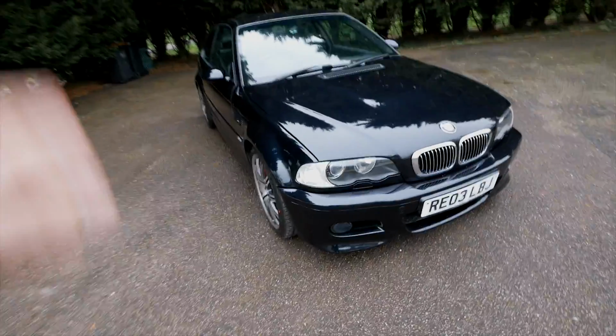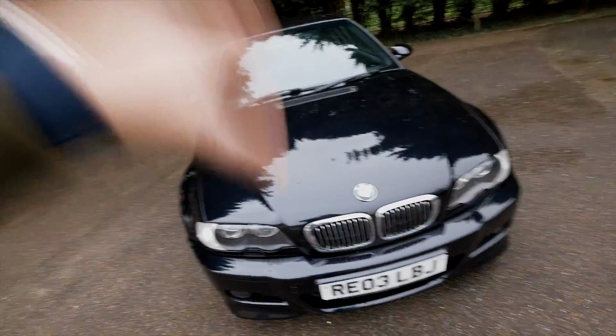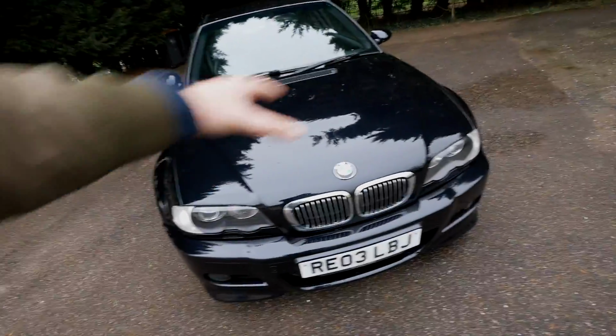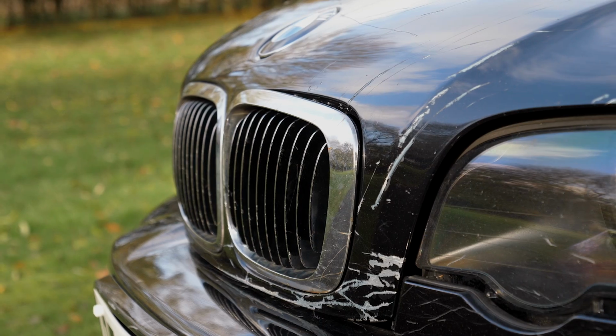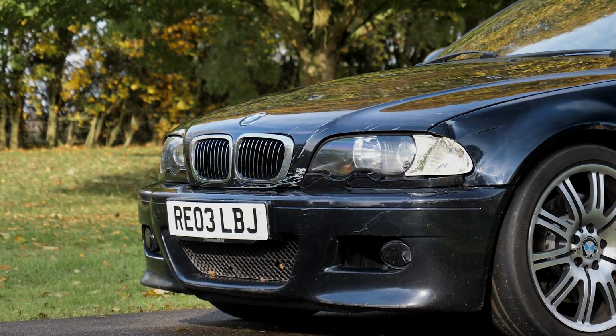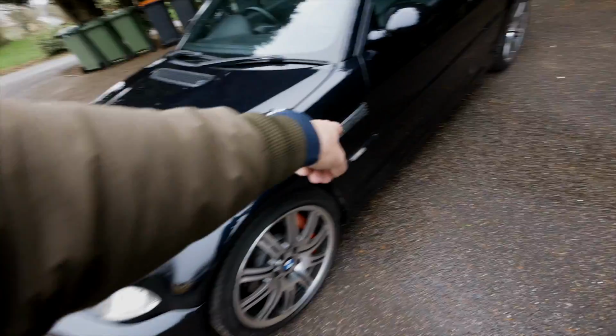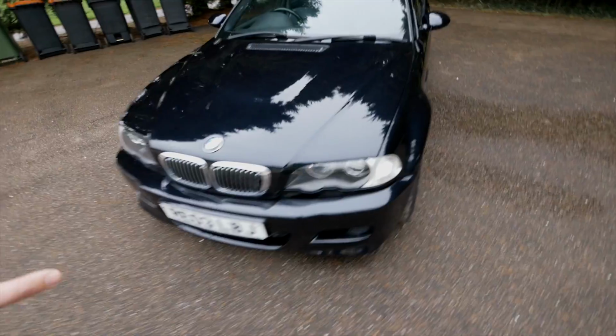Right, so if we start at the front end of the car, because that was where the most damage was when I first bought it. If you remember in the previous video, I said that it looked like it had been attacked by a bear, because it had loads of scratches through the bonnet and into the grills. The headlight was damaged, the indicator lens was damaged, the side grille was missing, and the wing was completely damaged as well. The whole front end was in quite a bad way.